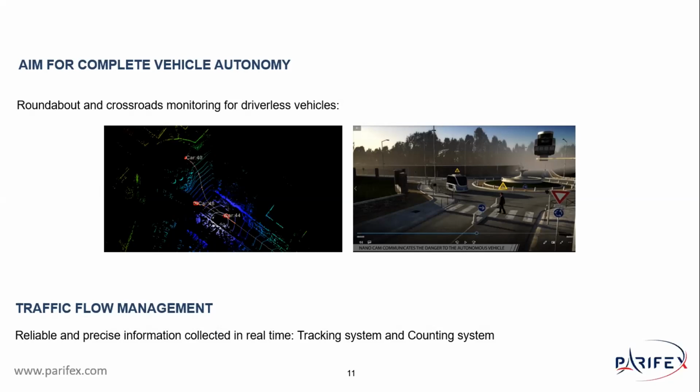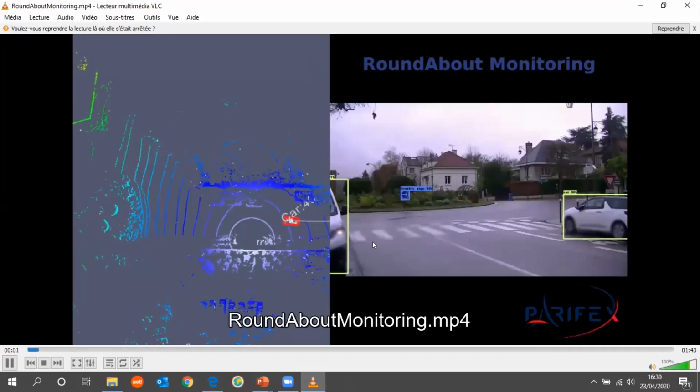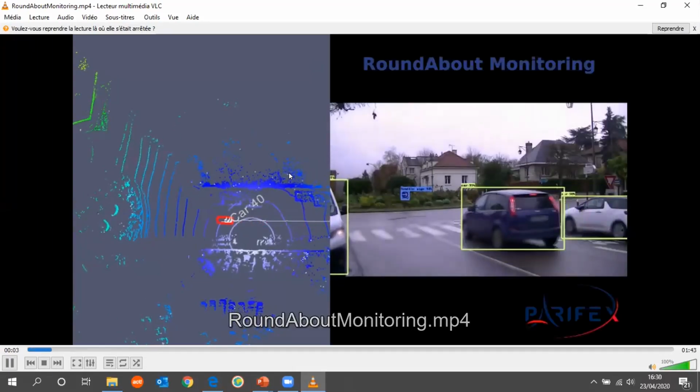So our sensors tell the vehicles what they might not see, meaning, for example, a pedestrian crossing, a vehicle arriving too quickly, etc. And this way, with this information, the autonomous vehicle would adapt its speed or trajectory accordingly. So let me show you another example. This is an example of our system in operation.